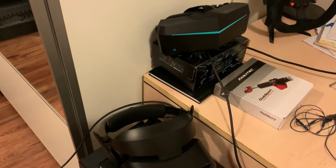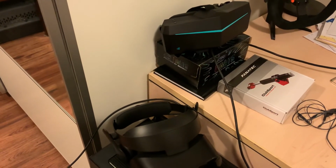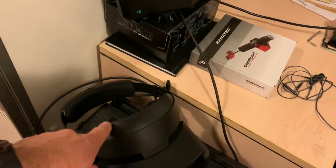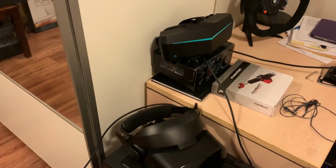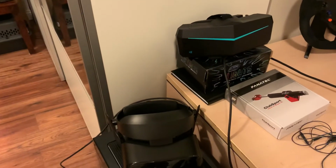Now, let me just think, what else is there? Okay, cables. There's more connections because you have to have an actual power outlet for the Pimax. The Samsung is just plugged in USB and HDMI. The Pimax plugs in with DisplayPort. Okay, so what else is there really?